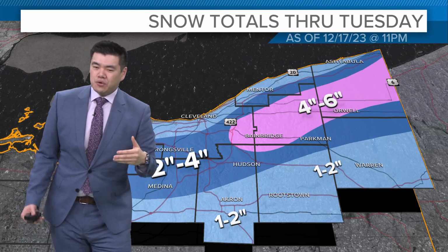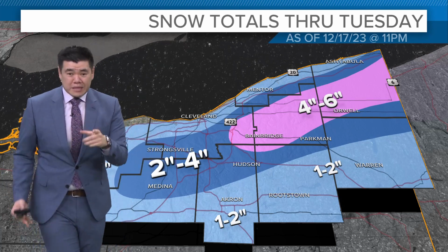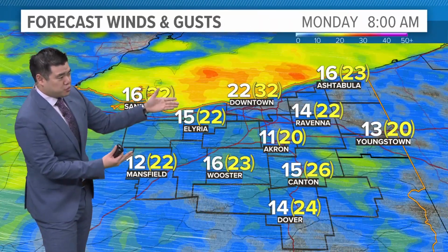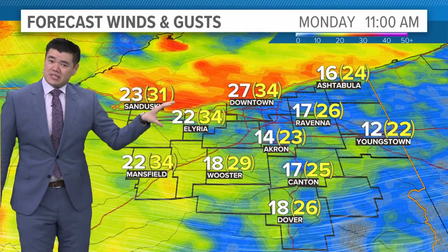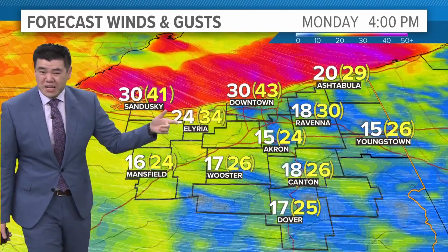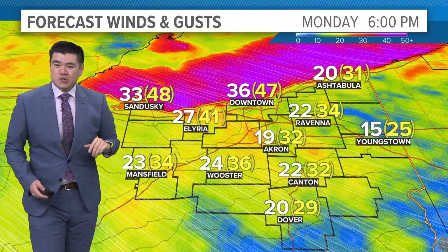So a lot to get through. But again, this is relatively impactful because we also have really gusty winds, especially as we go through the late morning and into the afternoon. Watch as these numbers really increase. As this map lights up, that's when the concern goes up too. Look at those gusts near 30 to 40 miles an hour, especially in the afternoon. This is why that drive home could be on the tricky side with blowing and drifting snow around as well.